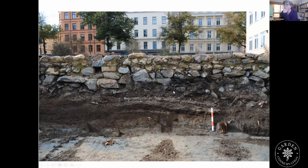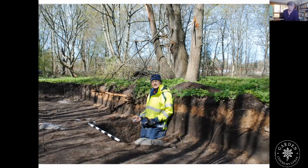This is a garden from the 1600s to about the 1800s, and this is out in the countryside. It's a vicar's garden outside the town of Norrköping in Sweden. You see my colleague Alf standing on the natural soil, and behind him, you can see a section of the garden soils.